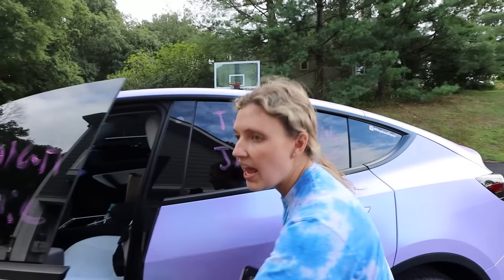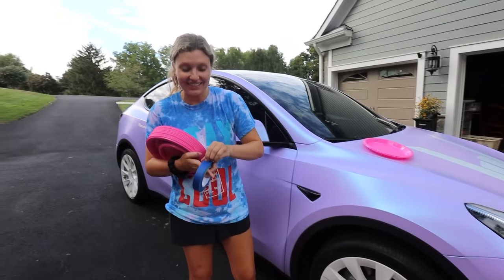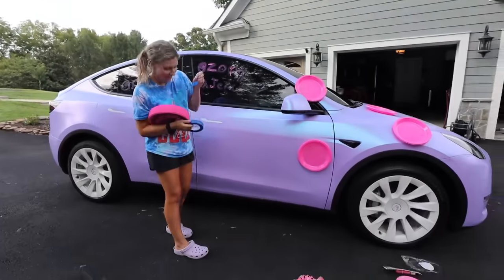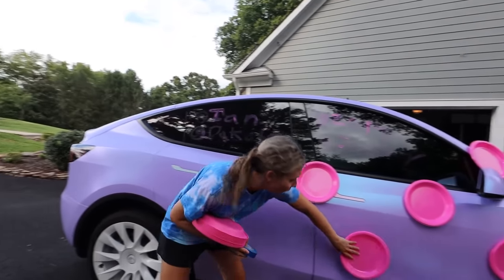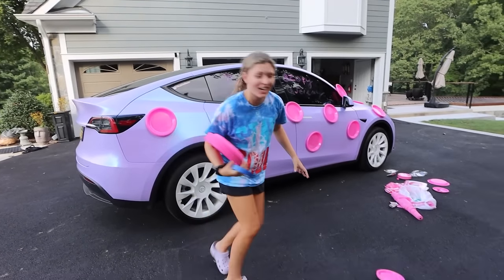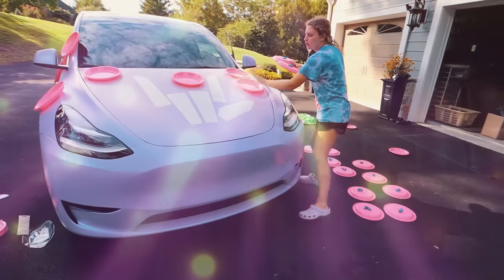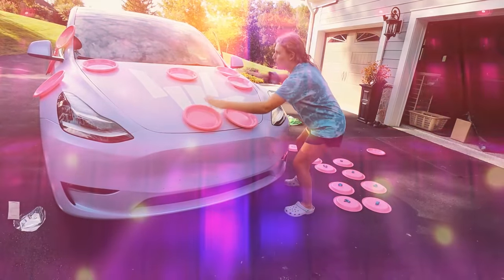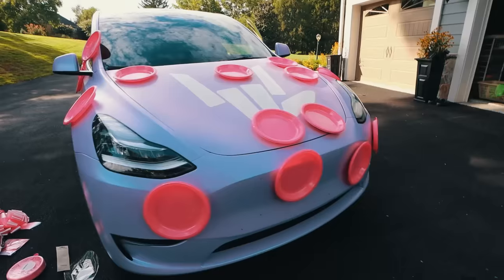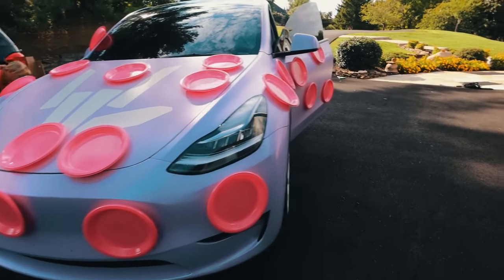Okay, and we gotta add some polka dots to the Tesla. Oh my goodness, look at this. This is gonna look so cute. This is looking so silly. A polka dot Tesla. I haven't seen that before. Look at that, that looks so good. Whoa, okay, we gotta do this side. We gotta do the front of the Tesla. Tesla turning polka dot pink. Now that is a nice pink polka dotted Tesla if I've ever seen it.